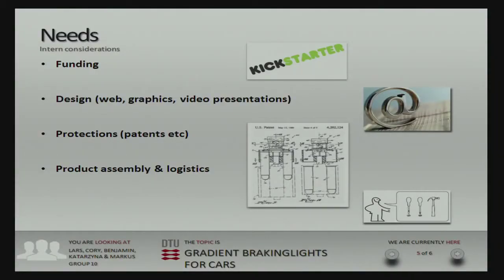Then we need some funding to start. We thought about maybe Kickstarter, putting the project in there. Then we have some design to do, and then we thought about patenting the integration of the gradient braking lights into the license plate to keep us safe from competitors. Then we need, of course, some logistics.